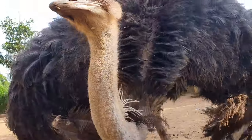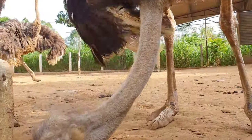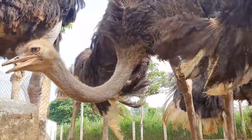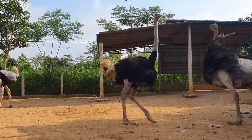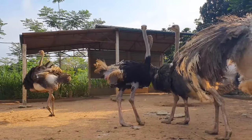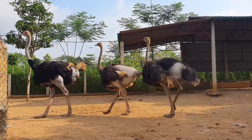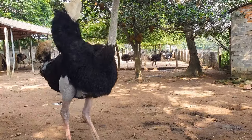Distinguish between male ostrich and female ostrich. When young, male and female ostriches look identical and are very difficult to distinguish. To distinguish between male ostriches and female ostriches, you can observe the spines in the anus of the ostrich when it excretes. Those with spines in the anus are male ostriches, those without spines are female. This way of distinguishing can only be examined and tested by experts who have sufficient experience.